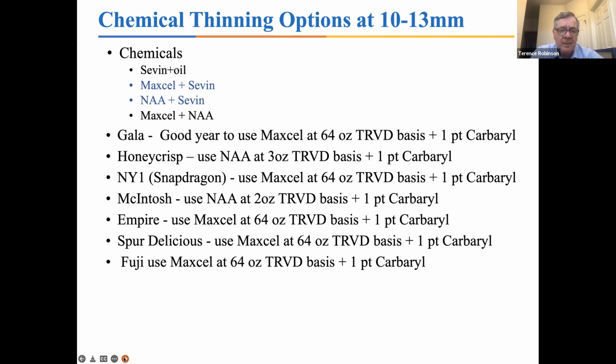So for this year, I'm suggesting that Maxcel be used on Gala at 64 ounces on a tree row volume dilute basis and 1 pint of carbaryl per 100. Now I'm going to explain in my next slide what I mean by 64 ounces tree row volume dilute. For Honeycrisp, I'm suggesting that it be an NAA-based thinning program, and at this time, the 3 ounces per 100 on a tree row volume dilute basis is our suggestion.